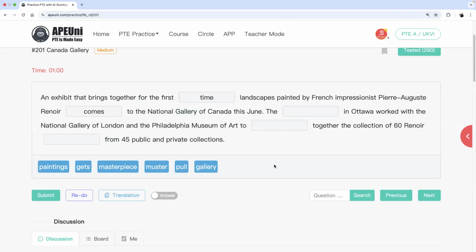So that is actually, you can say it is landing there, or it is just appearing there. The dash in Ottawa worked with the National Gallery. Who worked in Ottawa? So when we say the dash in Ottawa, it is a place. The paintings in Ottawa, so something with gallery. So masterpiece can be a thing. Gets is not a thing. Mustard is not a thing. Pull is not a thing. Paintings or gallery. The gallery in Ottawa. Can we say that? Yes, because we are talking about gallery.